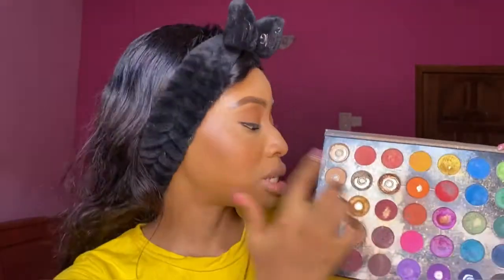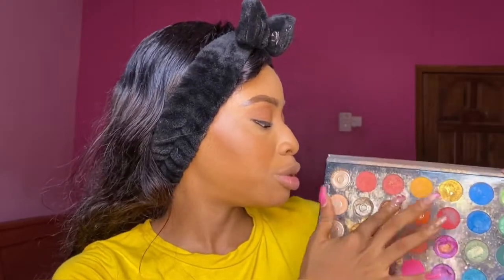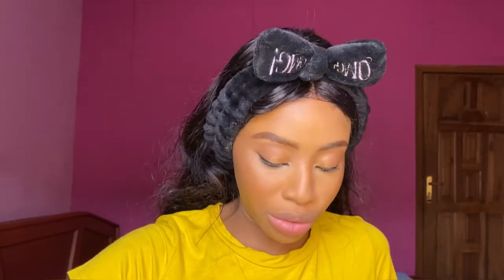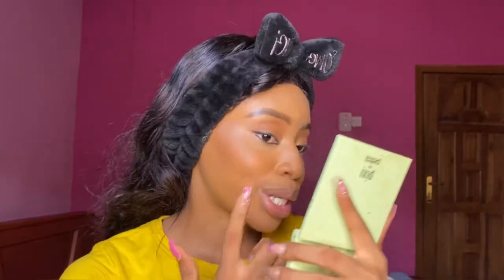Next up is highlighter. This is no challenge to me because I use my fingers to do my highlighter sometimes, and you know what shade I'm gonna be using. I'm gonna be using this shade from the Nuban Beauty palette. This is my absolute favorite shade for highlights, for eyeshadow. It's just, when this shade gets finished, I don't know what I'm gonna do. I'm just gonna have to buy another Nuban Beauty eyeshadow, just to get the shade, because this shade looks really good. Like, can you see the glow?